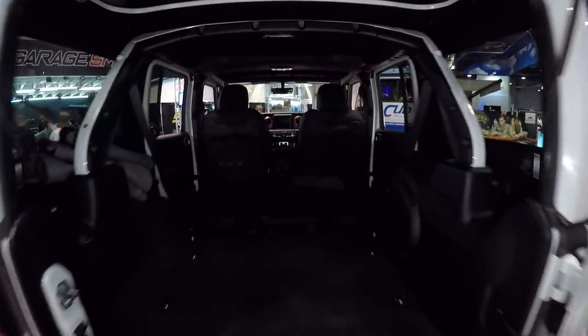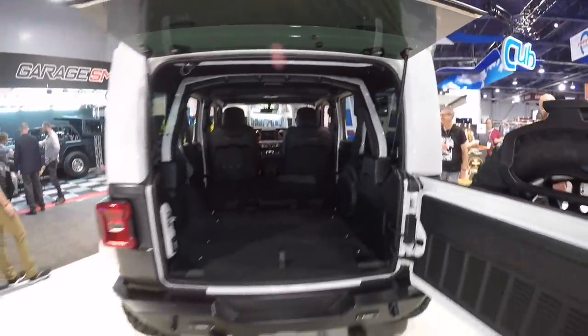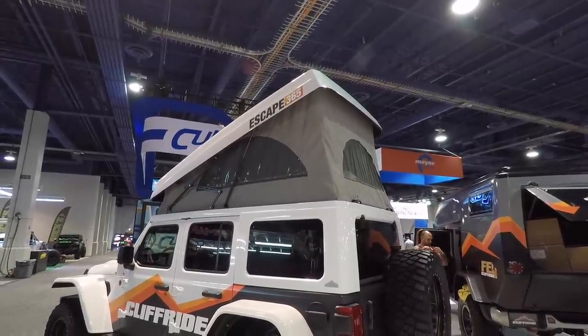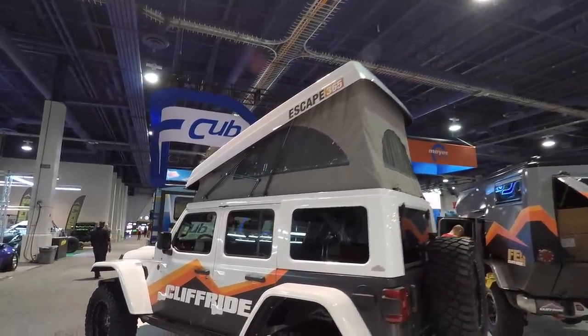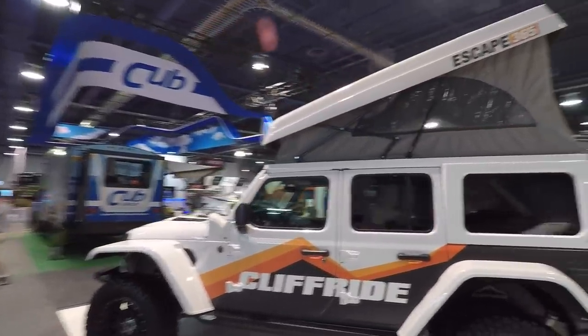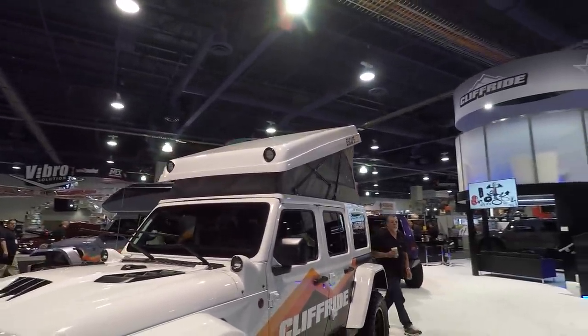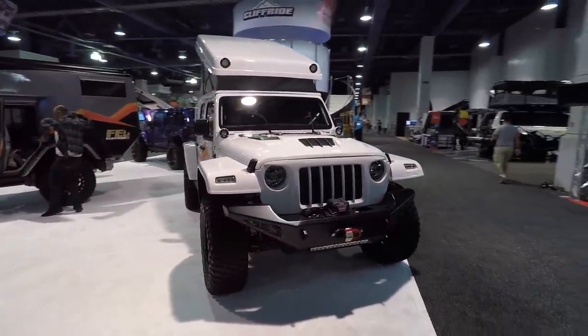All right, let's look inside here. So there's your hatch in the back of the Jeep. That's cool. And the bonus part with these things is that they're super low profile. Once you put them down, they're basically aerodynamic for the most part, and they're really durable. You got a hard shell roof, so if it starts raining or hail storming on you, you're good to go. That is nice.